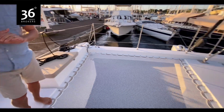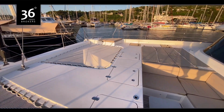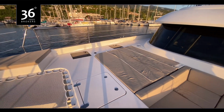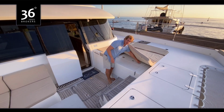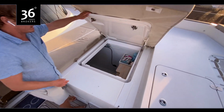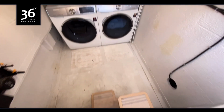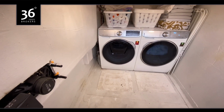On the other side, we have storage for all our fenders, which is easy because you don't need to deflate them. So very, very big and spacious. And here is my wife's favorite spot, a segregated laundry space. And we have a dryer and a washer in here, which is really, really good for when you're living aboard or even for charter.